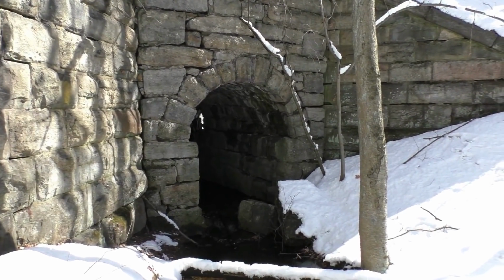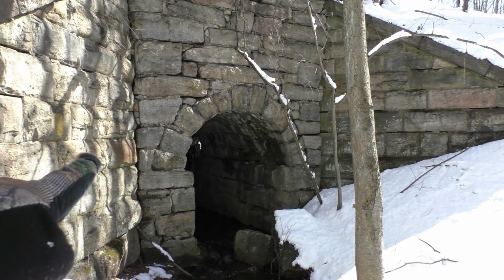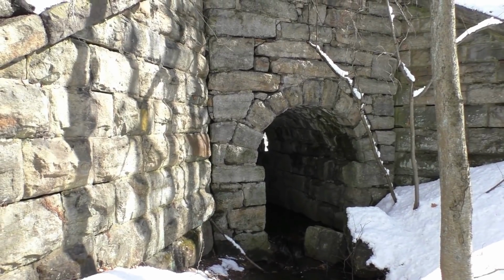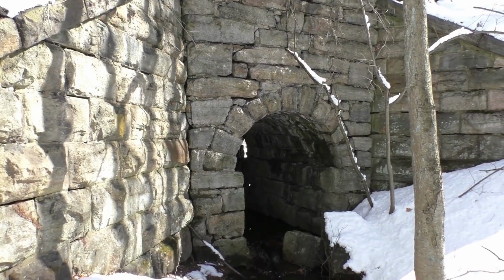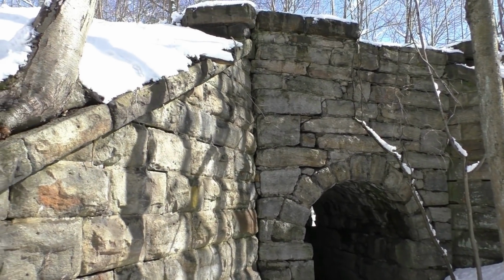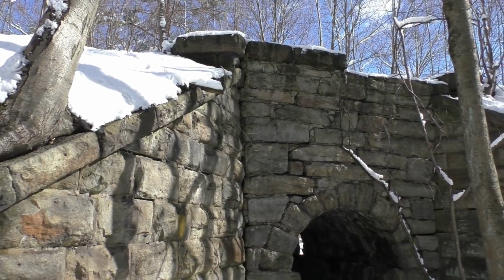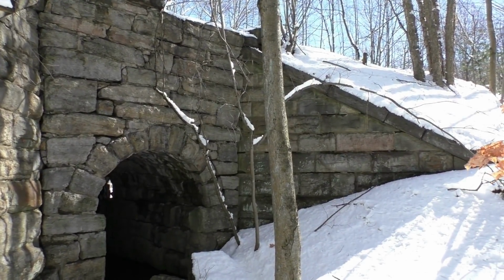Alright, hopefully you can hear me with the wind and the water, but as you can see, there is some daylight on the other side because it does angle around, so I'm standing at the right angle to see through there, but you can see it's pretty impressive. This, as well as the other one that's back by the Laurel Line Bridge, by the other creek.